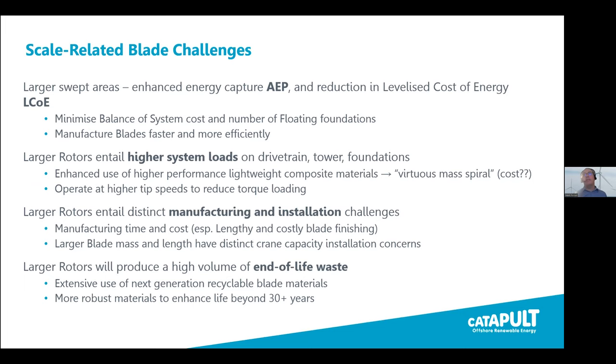So one has to ask the question, is it necessary to seek the minimum cost in blades? If indeed you can have more expensive blades because you've made access to materials, for instance, at a higher cost, you may increase the cost of the blade component, but overall have a reflected lower cost in the total cost of the system. Another way we can look to reduce those torque loadings, as Tony alluded to, is to operate at higher tip speeds, with all those challenges that entails.